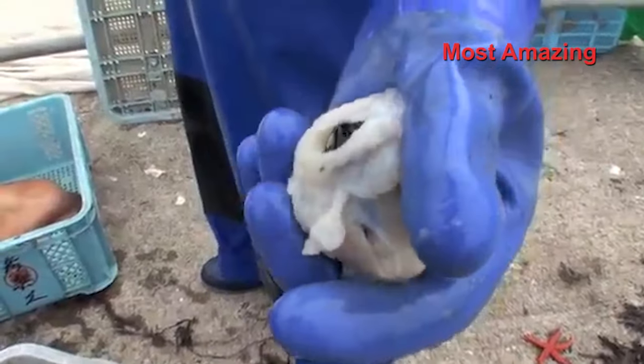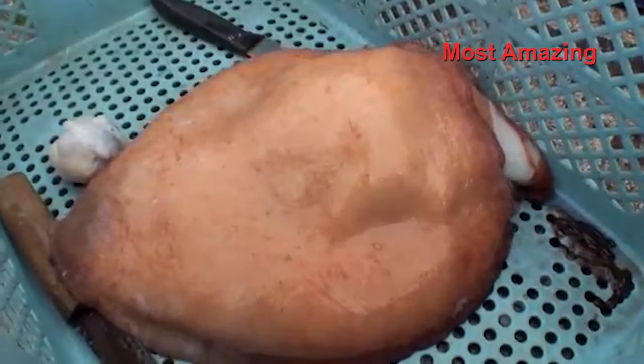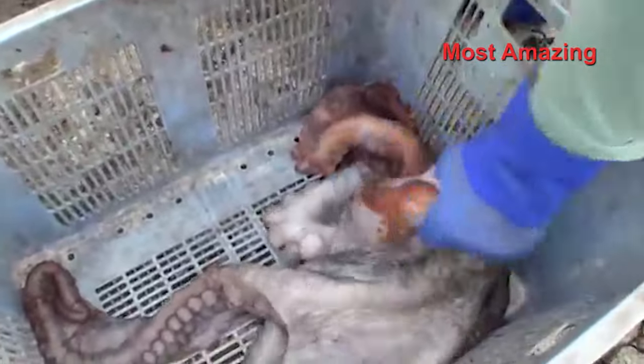For hundreds of years, the method of catching octopuses with cage traps has become a cultural heritage in Japan. It is not only a story of fishing techniques, but also a tale of connection to the sea, respect for natural resources, and the perseverance embedded in the lives of the people here.